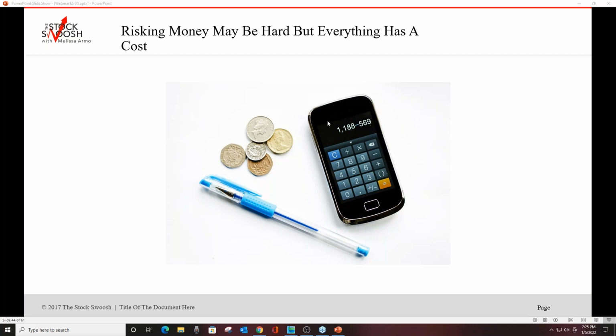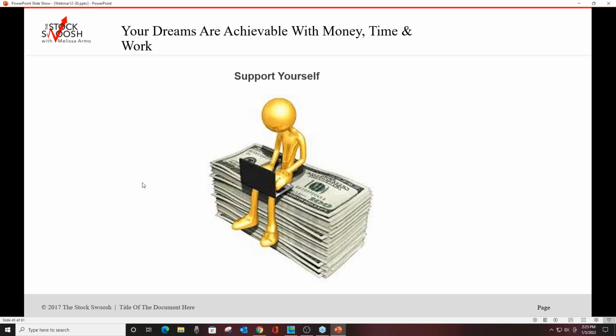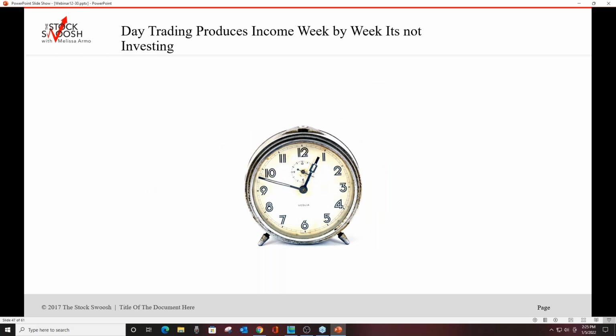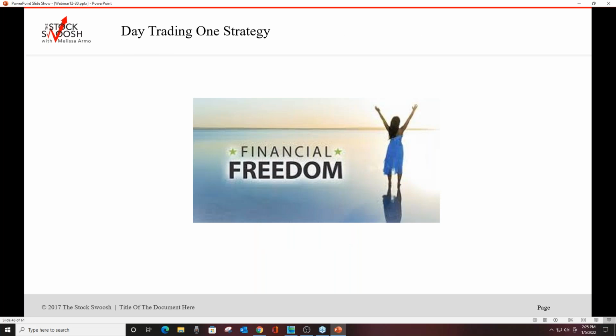Risking money may be hard, but everything has a cost. Again, your dreams are achievable with time, money, and work. You can do it, and it becomes easier over time, because the better you get, the more money you're going to make, and then the better you're going to do, and then your confidence is increased. But again, you have to think of it as a long-term process, not that it's going to take you forever, but that you're chunking it out and you build up your account over time.